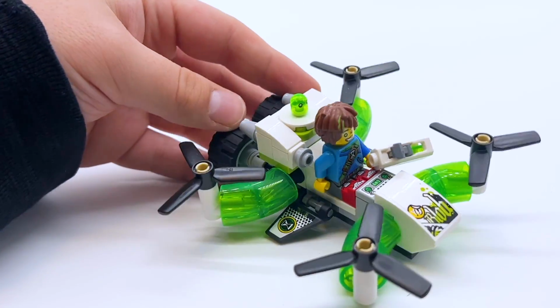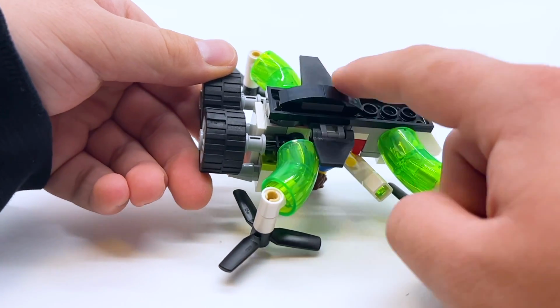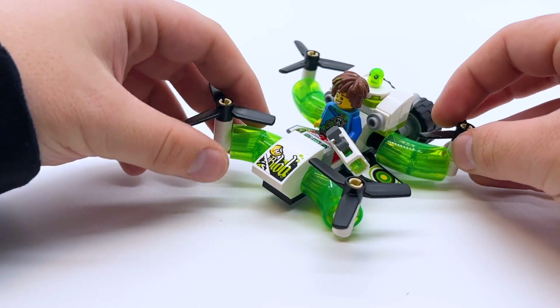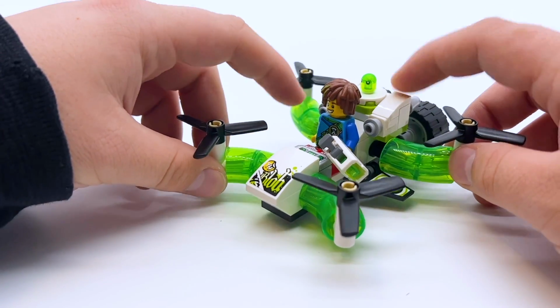And obviously, yes, Mateo still fits in here just fine, and the drone's able to balance on these curved pieces underneath. I think this build's quite good. Obviously, 90% of it's the same as what we just looked at, but this is a fun change, and I'm pretty sure this version did appear in the show.